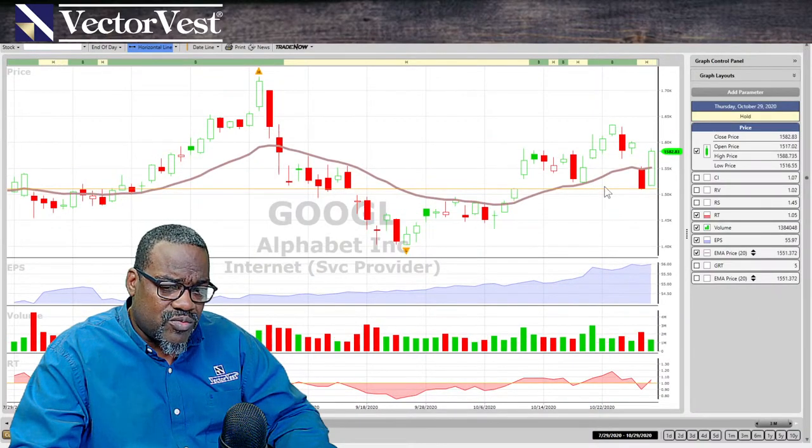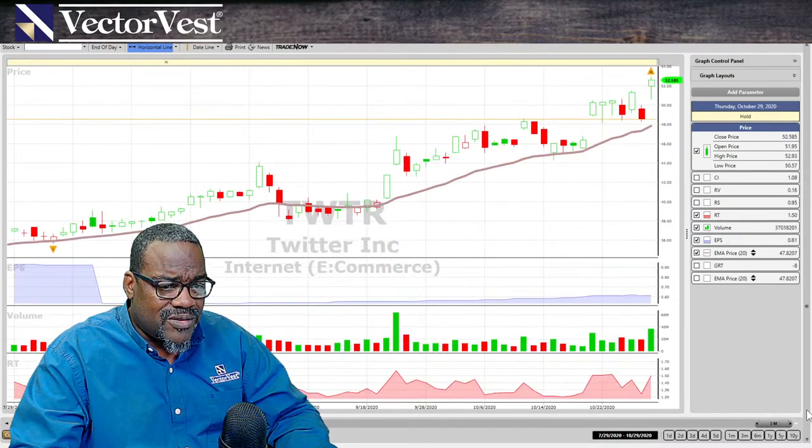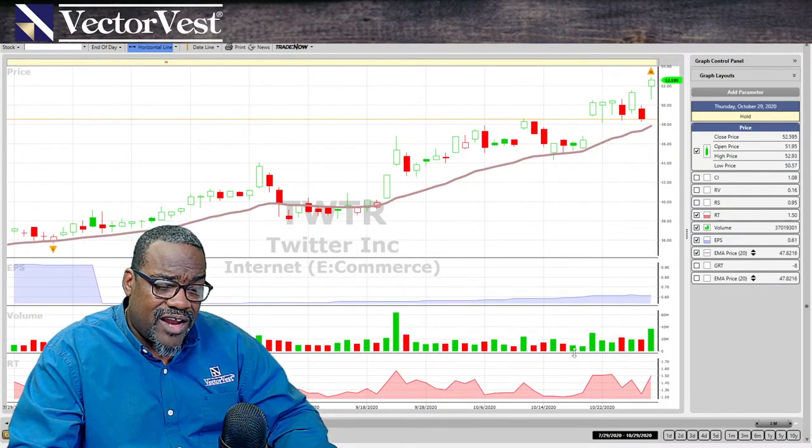I'm looking at Google. Big up day today on Google. Look at that. Nice open candle. Earnings per share, RT rising. I'm thinking that these companies that are under the judgment right now from the Department of Justice, these companies are still rock and rolling. I like that it's above the 20-day exponential moving average. RT recently went back above one. This may not be a bad play either. So that Twitter, look, Twitter's just out of the three.